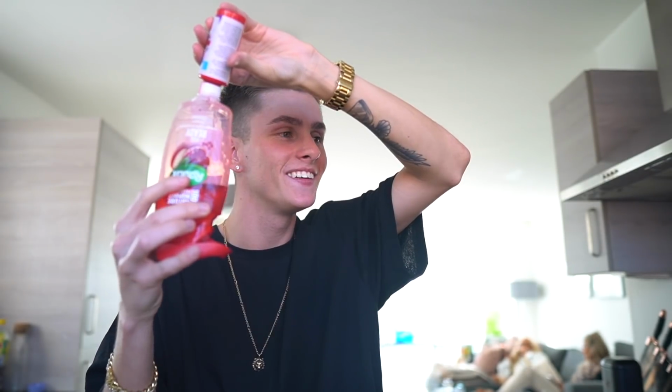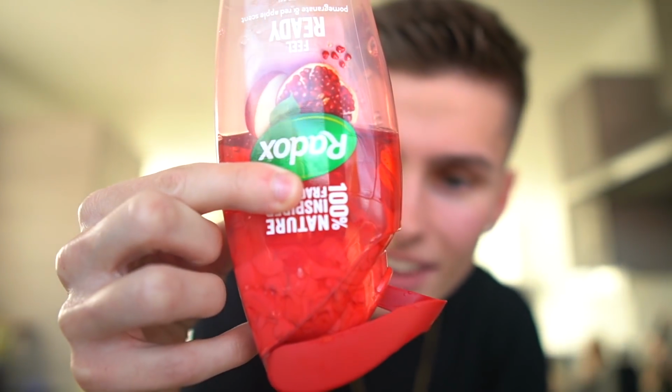Oh, it's beautiful. It looks like red poo in his thing. I don't know if you can tell it's in there, but what I'm going to do is I'm going to shake it up so that it doesn't look like there's anything in it. All right, that's one bottle down, everybody.